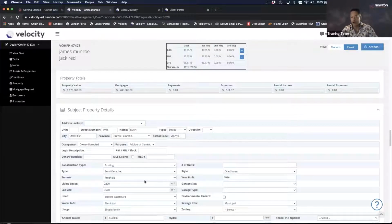So when Scotia goes and puts it through PAT, it's going to pop out an actual value. You can utilize that value. So that costs you $99 as opposed to getting a full appraisal. So there's just another reason to use all these tools available to you within Velocity.